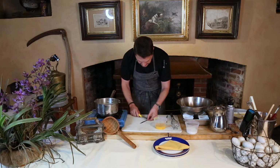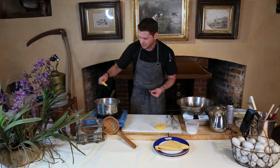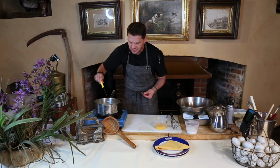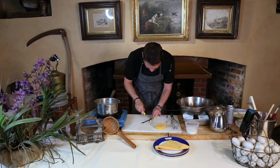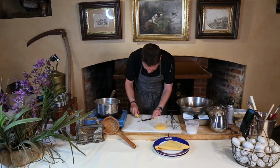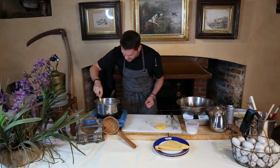What that allows us to do is scrape the actual vanilla part of the beans, which almost looks like caviar. I get a little bit on this knife, and you know when you get vanilla bean ice cream, it's got those little black specks. Well, that's that fresh vanilla. Let's do the same thing on the other side. We're going to, boom, scrape some of the vanilla beans, and we're going to mix that in here.